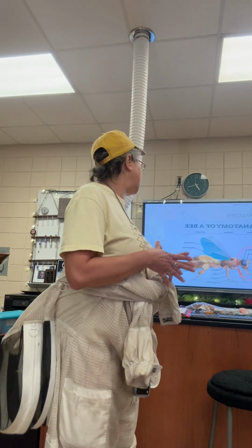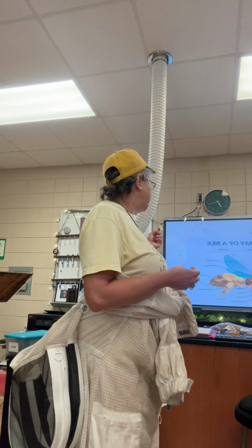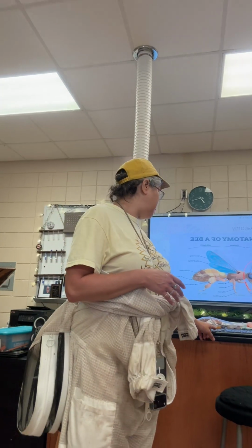And then of course the abdomen. And that's where we're going to find their stomach. Their heart is also in their abdomen, which is strange. You'll find the stinger, and you find the pollen basket and other parts of the bee anatomy.